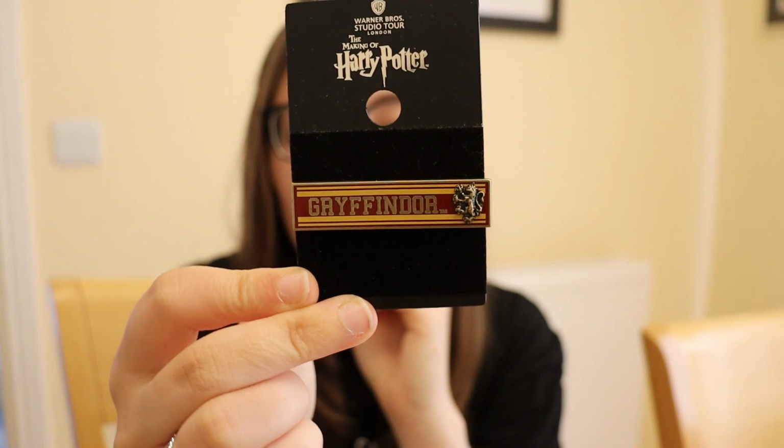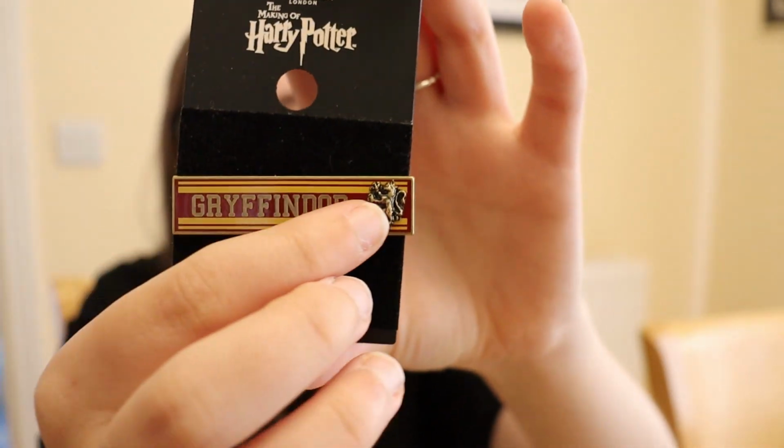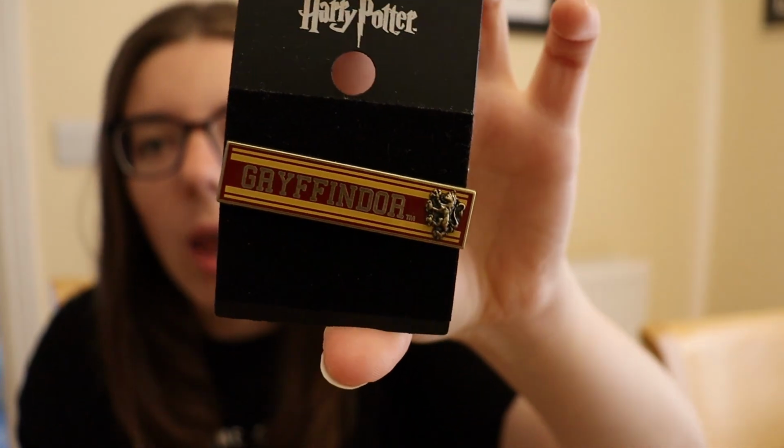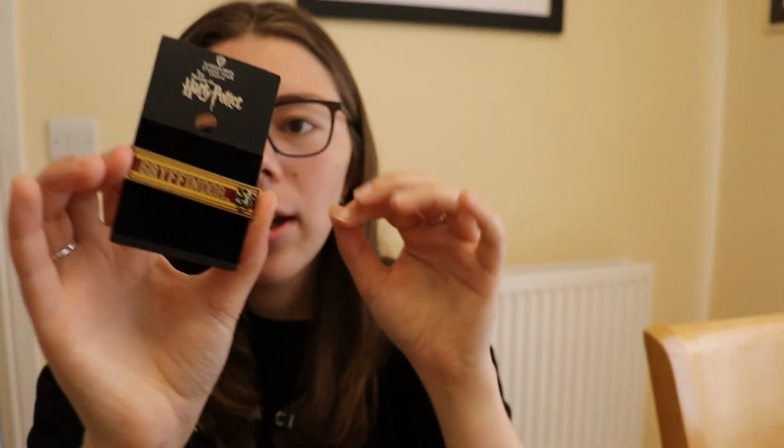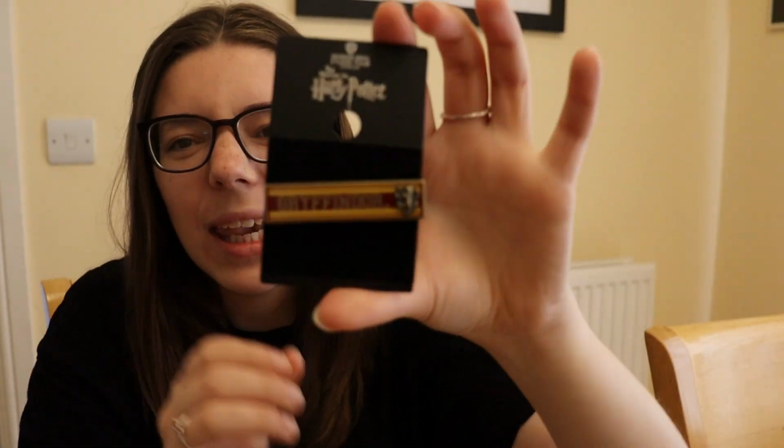The first pin that I got for myself is this stunning Gryffindor pin, which I absolutely love. It says Gryffindor here with the scarlet reds and the yellowy gold colours, and you've got the Gryffindor lion down there. I would have probably got this pin in the Hufflepuff style for my boyfriend if I had seen it, but I don't think I did. They did have other Gryffindor ones and some nice ones that took my interest, but I just went for the one. One of the others I've seen on the Harry Potter shop, and I am tempted to go onto the Harry Potter shop and buy some of the pins on there that I maybe didn't see in the shop, and do a little pin haul for you guys. But I thought this was cute.